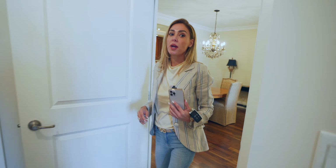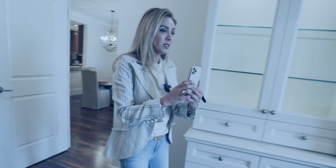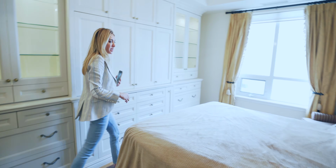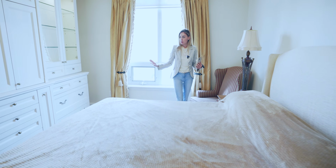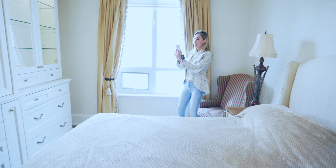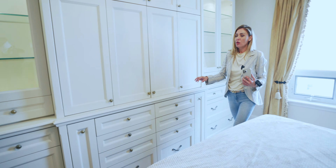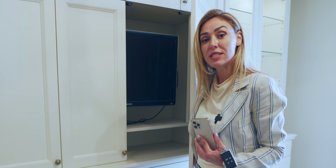Okay, so this is the primary bedroom. Guys, it's like ugly furniture all around. I'm not loving this. I mean, such a beautiful unit and it's such a waste because we're not dealing with really nice stuff in here. So I feel like all of this needs to go. The wall unit is a definite plus, a bonus, especially in a condo because you don't have a lot of storage space, so something like this is fantastic. Oh, they have a TV in here too.